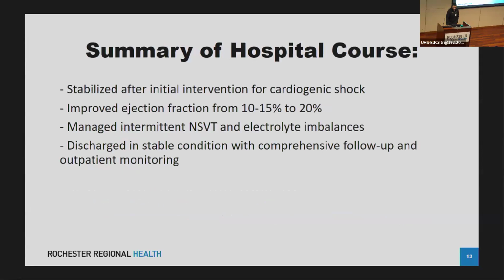So in summary, after initial stabilization for cardiogenic shock, his ejection fraction improved from 10 to 15 to 20%, and his arrhythmias were managed appropriately throughout the hospitalization. He was discharged stable, I think with a great follow-up plan moving forward. And I've been stalking his chart just to see, he made it to his PCP, cardiologist, EP, and pulmonology. Although previously he had been lost to follow-up for about 5 or 6 years.